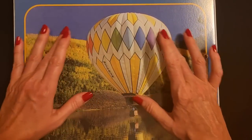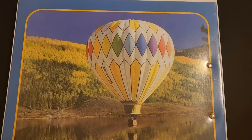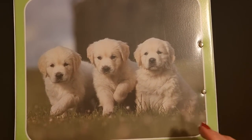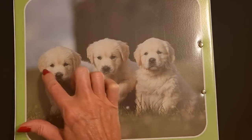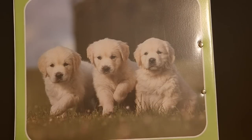So that's a look at the first Trapper Keeper. And the second one is so fun. Look at these happy little puppies. Oh my goodness. Look at their little heads. They are just too cute.